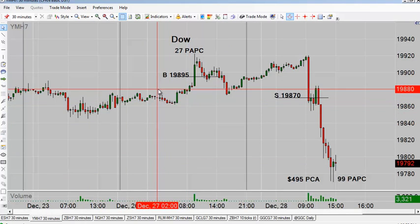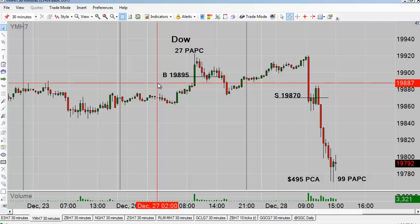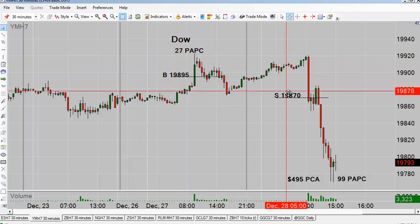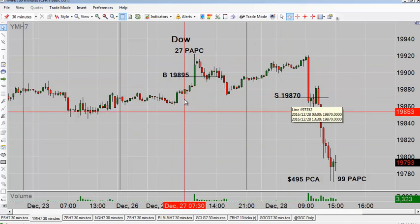Yesterday, we had said to buy 19,895. We only had a 27-point gain, which is fractional for the Dow, considering the Dow only pays $5 per point. We had no short trigger on the Dow.